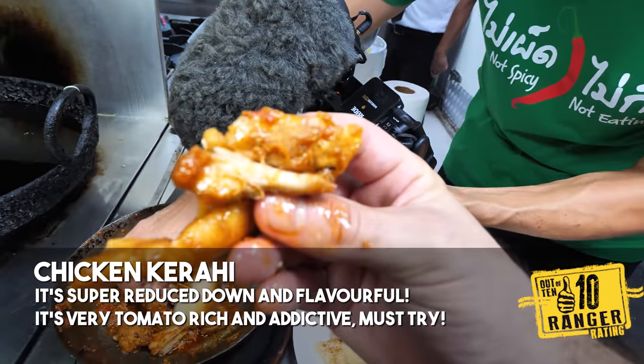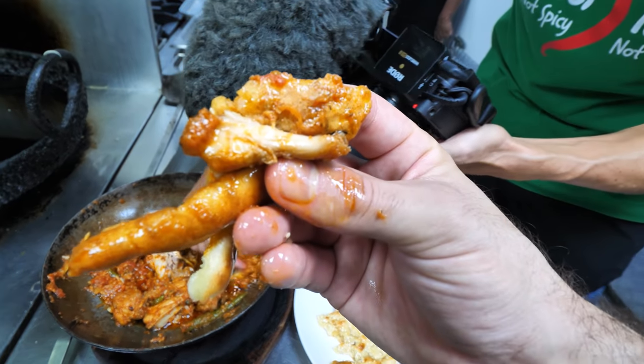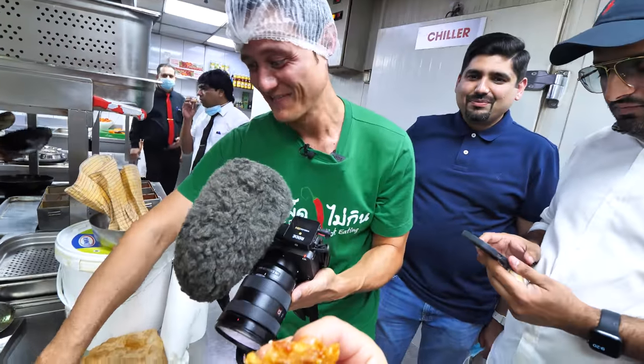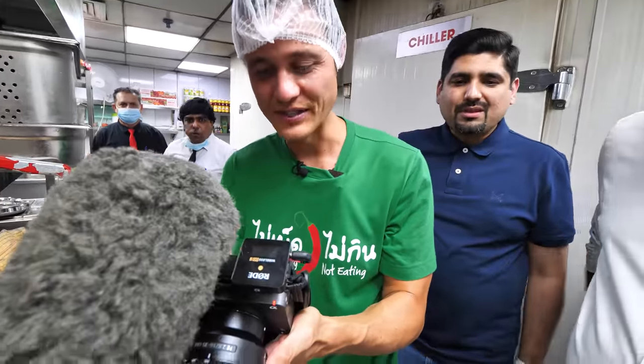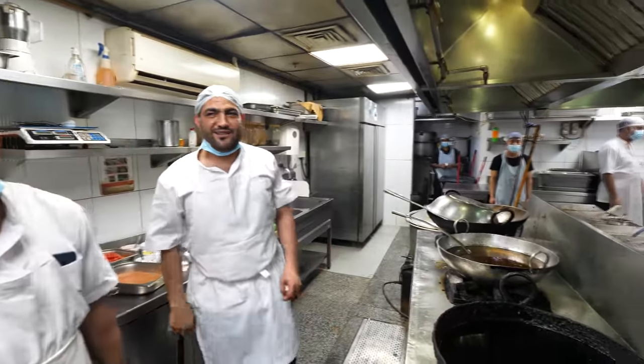The tomato is just reduced down. And it's combined with the chili and wow. As Mark was saying, all the oil combined with it makes it really nice too. Yeah, that play between the tomato, it's really tomato heavy. Yeah. Which is unique about this karahi. Oh, it's amazing. All right. Thank you. Thank you. Thank you.